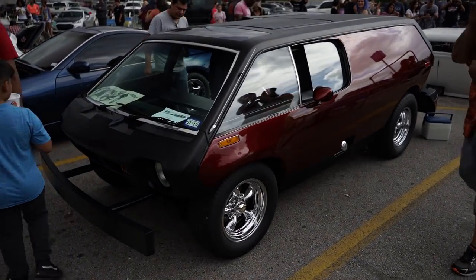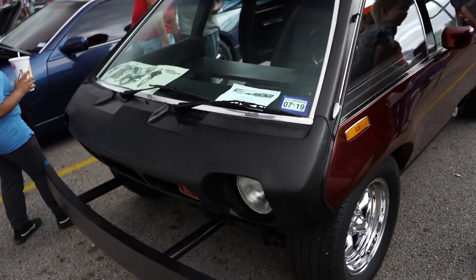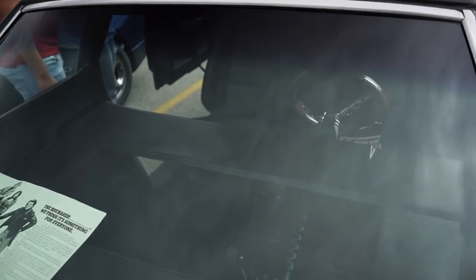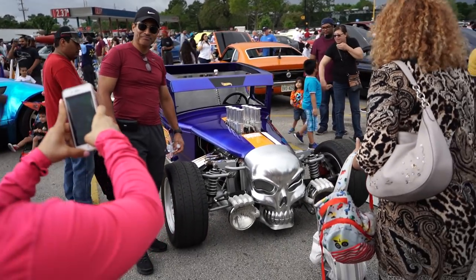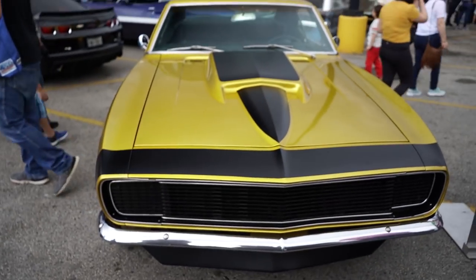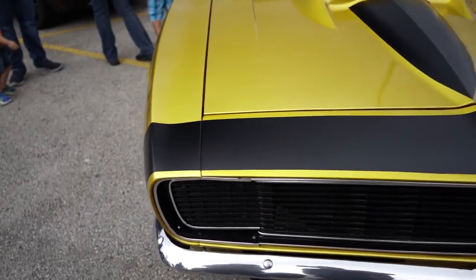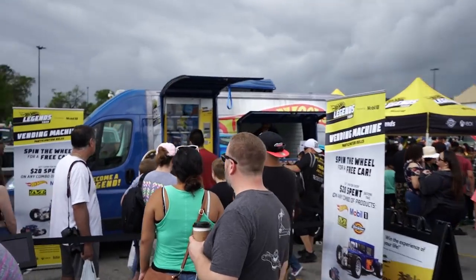I'm not real sure what this is. It's pretty interesting, though. Oh, wow. That's wild. Got the Hot Wheels Bone Shaker Rat Rod thing. Big crowd around this one. Yeah, it is really nice. 67 Camaro. That's sick. They have all the Hot Wheels cars in front of the already made into Hot Wheels ones. They're looking for the next winner here. That's amazing. They have a Hot Wheels vending machine.